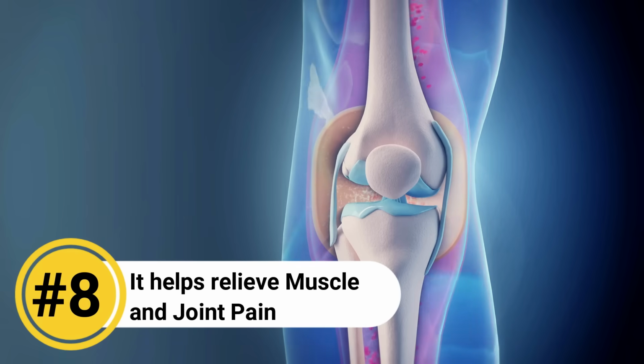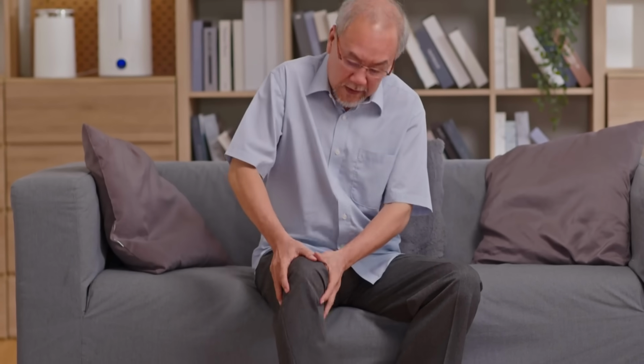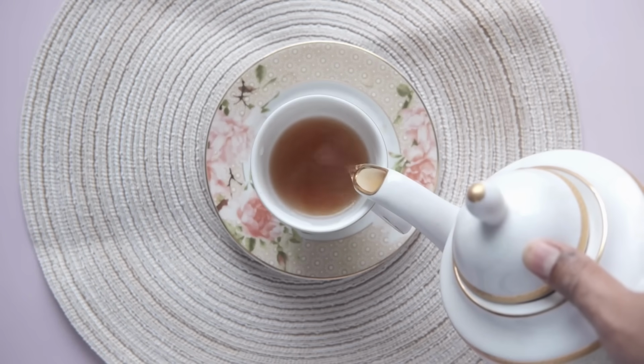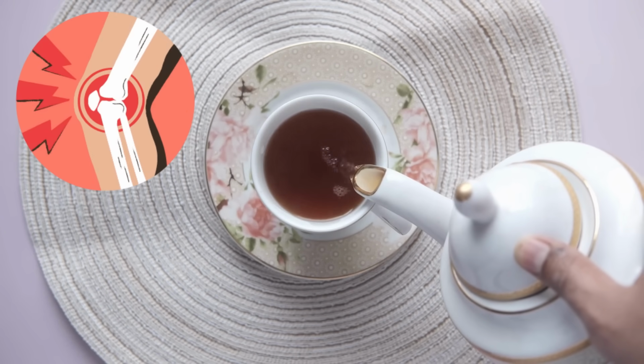Number 8. It helps relieve muscle and joint pain. Muscle and joint pain is often quite discomforting and can hinder your daily activities, but fortunately, clove water offers a simple and accessible solution that can help you prevent these pains.